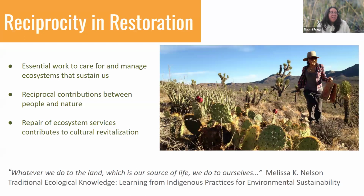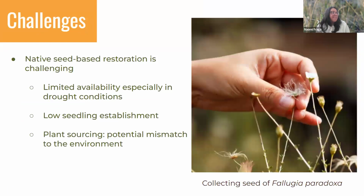So that really calls us to think about restoration as a form of reciprocity for nature, that this is essential work for caring for and managing the land. And this quote really speaks to me from Melissa K. Nelson from this book, Traditional Ecological Knowledge, Learning from Indigenous Practices for Environmental Sustainability, where she says, "Whatever we do to the land, which is our source of life, we do to ourselves." And so the health of these incredible systems, if we're able to make them healthy, they can make us healthy.